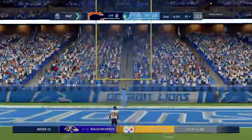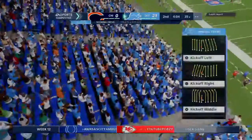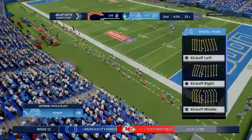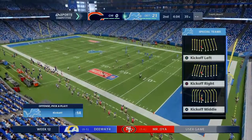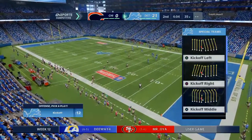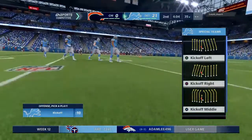So simple math here in the first half. They've had 3 drives offensively, and they have scored every time, and they've got the lead. Well, whenever we talk about adjustments, we usually talk about an offense making adjustments, right? This is all about the defense. They've got to figure out some way, somehow to slow them down.